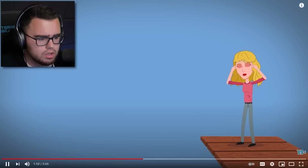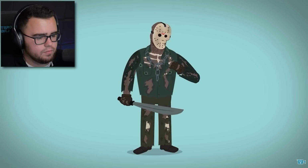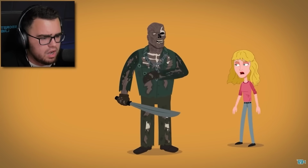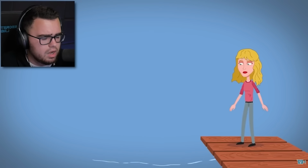Let loose by a girl with psychic powers and now sports a chain around his neck and clothing that is even more tattered, revealing bone underneath. Why does she do that? Why would she let him loose? His mask is broken and reveals an extremely rotted face. But once again, to stop his rampage, he's sent to the bottom of the lake.